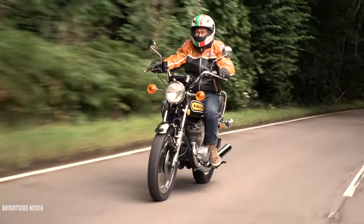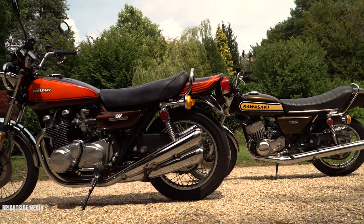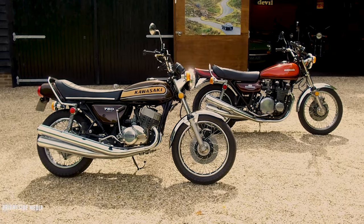Compared to, let's say, the Z1, a little bit later, most of us gravitated towards four-cylinder, four-strokes. They're sophisticated, they're much better mannered. The Z1 Kawasaki is still a beast of a machine, but it's a lot more civilized and a lot more usable. And you could go places on it.